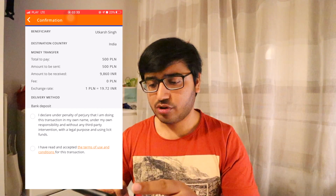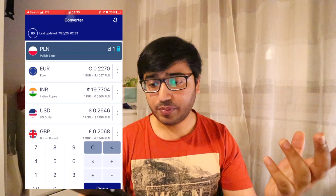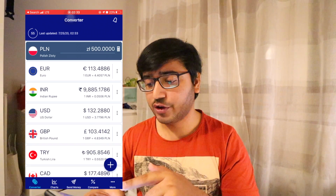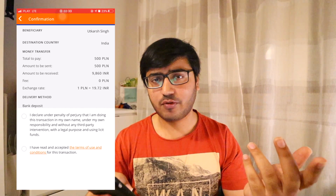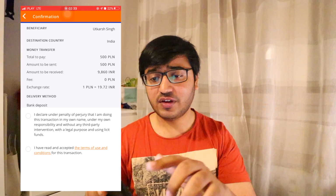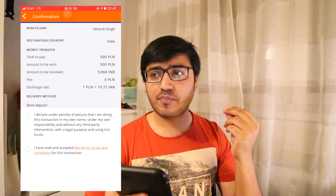So let me just run through the other app. I'm going to see what 500 zloty looks like in Indian rupees. So 500 zloty is 9,885 Indian rupees on the stock market, and in RIA they are giving 9,860. So you can see there's not much difference. It's like a 25 rupee difference. Like, bro, really? They're not charging any fees. You can see till 31st of July the fee is 0 zlotys. So you're not literally paying anything. You are just paying for the minimal exchange rate from the stock market.